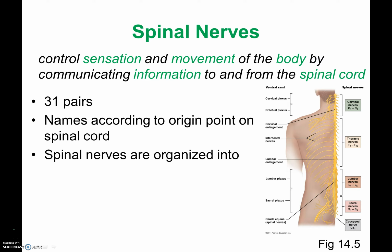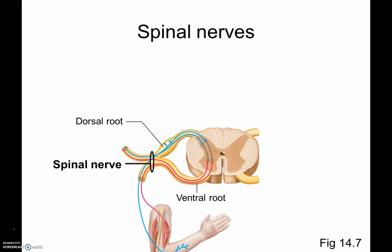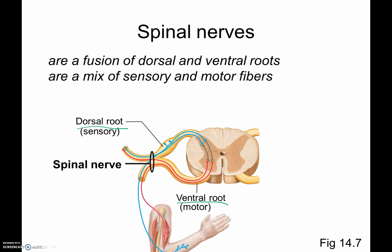The spinal nerves themselves are organized into rami, plexi, and dermatomes. So we'll discuss what each one of these are. Okay, so let's take a look at the spinal nerve. The spinal nerve, you'll notice, consists of both the dorsal root, which remember carries sensory information, and also the ventral root, which remember carries motor information. So the spinal nerves are a fusion or a mixture of both dorsal and ventral roots, which means they're a mix of sensory and motor fibers.